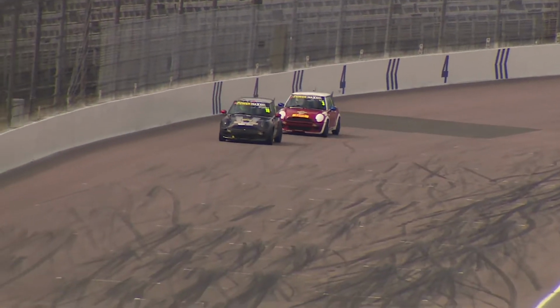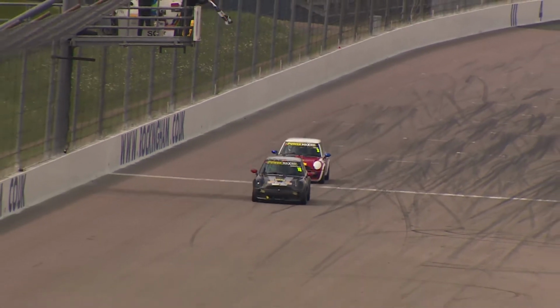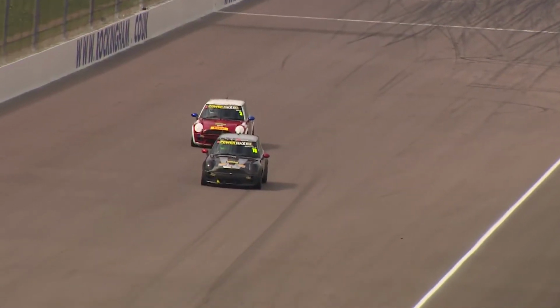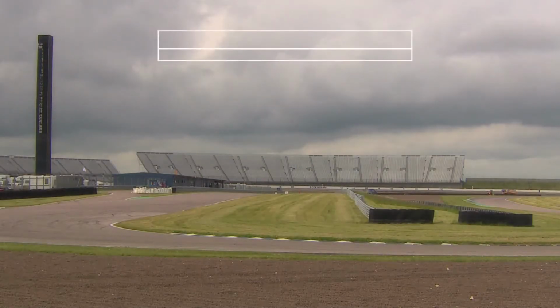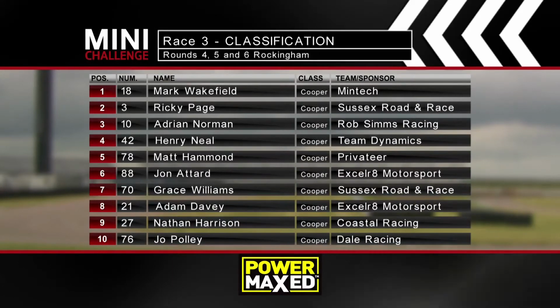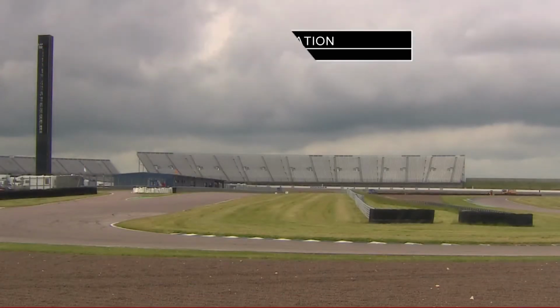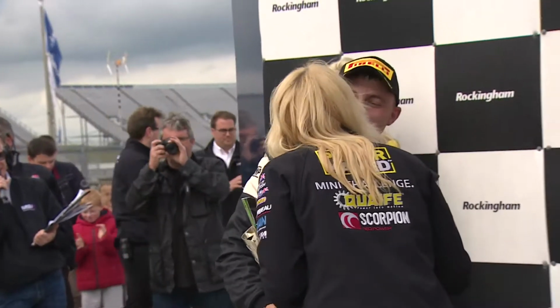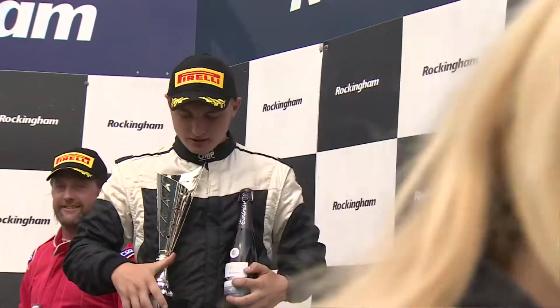The checkered flag is ready and waiting, and victory in the third and final Power Max Mini Challenge race at Rockingham goes the way of Mark Wakefield. Second place to Ricky Page. Have a look then at the final results. So Wakefield wins it from Ricky Page. Adrian Norman an excellent third place. Henry Neal in fourth. Matt Hammond in fifth. John Attard in sixth. And Grace Williams in seventh. So three very delighted drivers taking their place on the Rockingham rostrum.